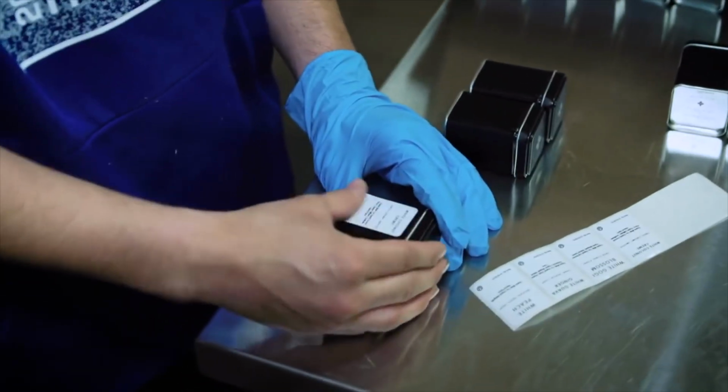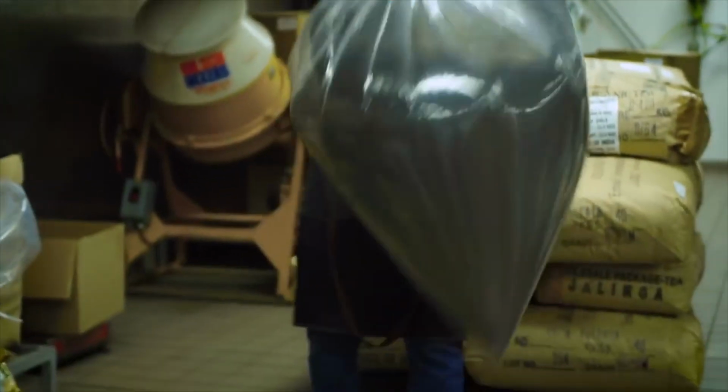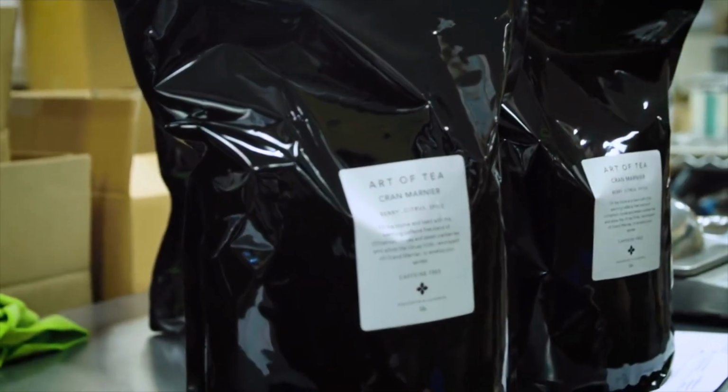Each label is placed on. It's fairly old world style in terms of how we blend and how we pack. There's not a lot of heavy equipment that's done here. It really is a labor of love. Handmade products do take time. They do take time to get you just the best products possible. It's not sitting on some random shelf in some random warehouse for months. When you order it, typically that's when we blend it, that's when we pack it, and that's when we send it out.